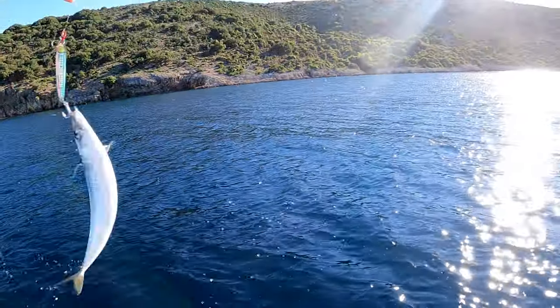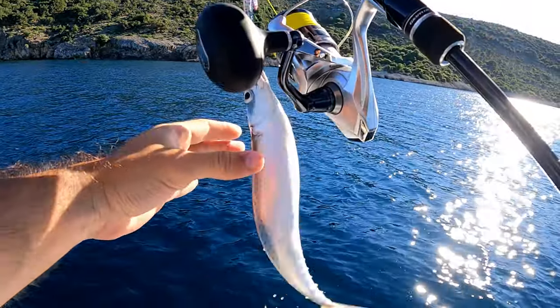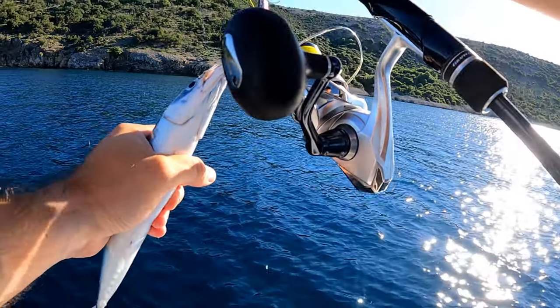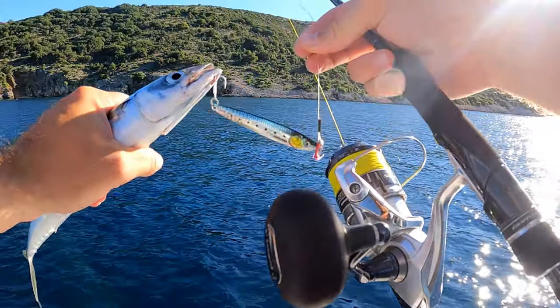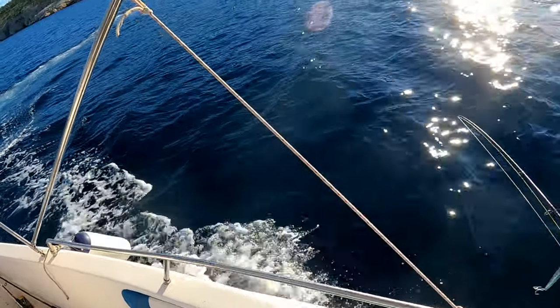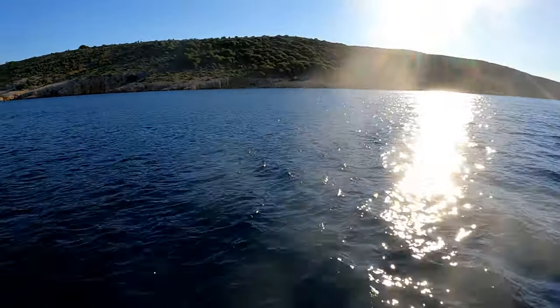Yes. Mackerel. Nice. Feeding frenzy! Woo!